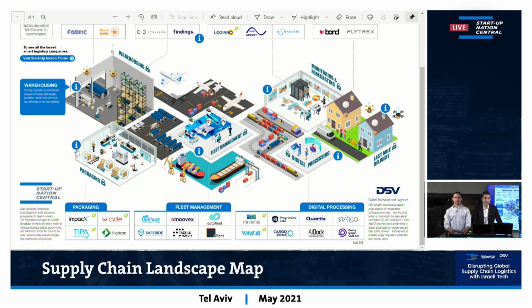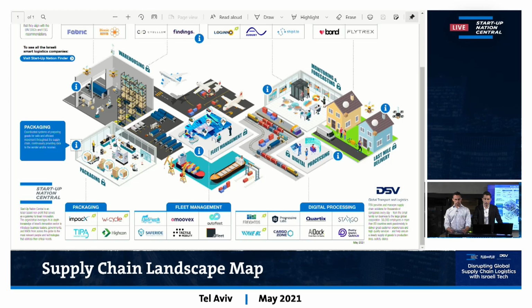Then we are going to packaging. Packaging is a hot topic, a new hot topic here, and we're working in the field of food and beverages and also pharma. Here you can see a coordinated system of preparing goods for safe and efficient movement. It's super critical for us if we would like to take, let's say, a vaccine, as we are familiar with, and we want to ship it from a country in the US at a specific temperature in the supply chain and move it up to Israel. We need to make sure that the packing is good enough and efficient enough.